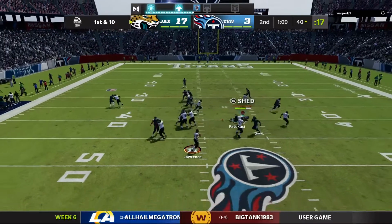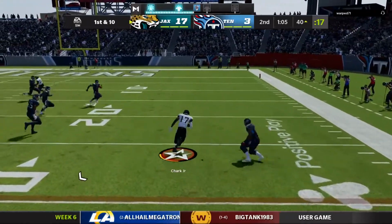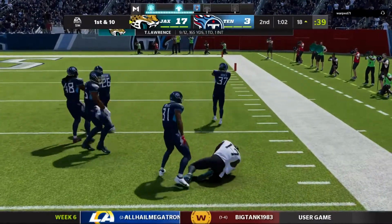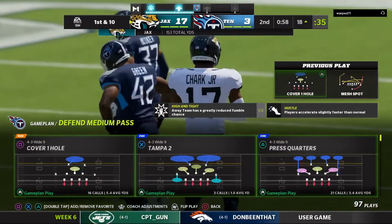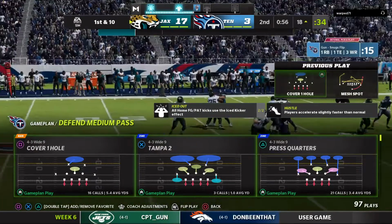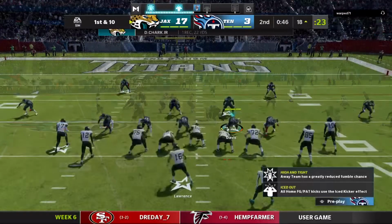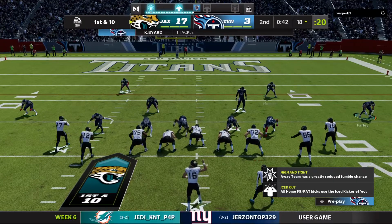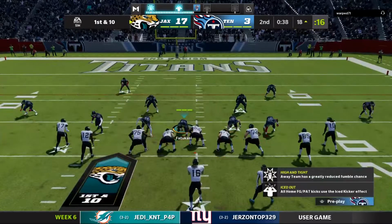On 1st and 10, it's Lawrence. And connecting here with DJ Shark. Oh, he's got some breathing room. And they'll wind up getting this one all the way down inside the 20. So many times in my career I've heard coaches talk about completions are one thing. But as long as we're there at the catch and we get guys on the ground, we can live with that. But if you're going to give up 10, 12, 15 yards after the catch, then your defense is going to be in a lot of trouble.